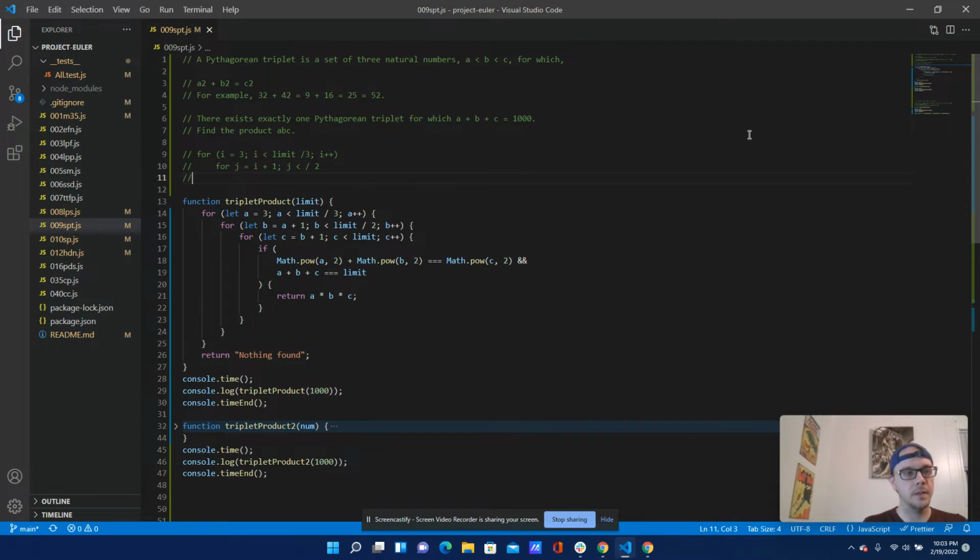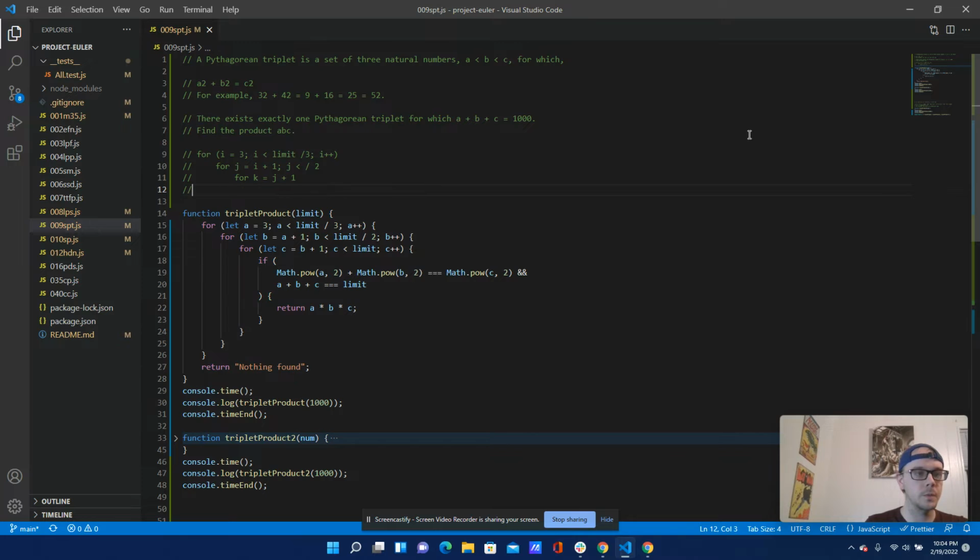So, lastly, to find the third number, we would initialize another one, k, which would be j plus 1. Once we have all those, check to see, does a squared plus b squared equal c squared? If yes, is the sum of a, b, and c 1,000? And if both of those answers are yes, then you know to return the product of a, b, and c.